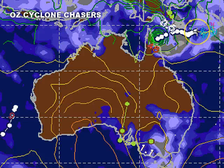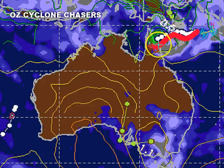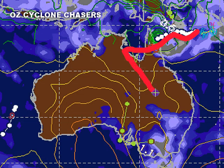I guess the most likely track for the system now is this southwest motion followed by a west-northwest motion followed by a westerly motion just south of where the EC has it hitting. And then from there it goes into the Gulf and pretty well either stalls and dies or hits the southwestern Gulf and then forms part of a trough system in through inland Queensland. Not like the ex-tropical cyclone Oswald.